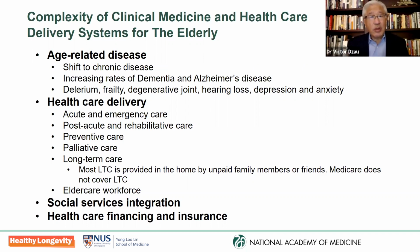But we're not living in a world in which healthcare is actually very well suited for the older population, certainly not in the United States. We tend to think about acute emergency care. We think about post-chronic care, rehab, but we don't think enough about preventive care, palliative care, and important long-term care. What I show in this slide is that in the United States, most long-term care is at home by family members, and people have to volunteer their time. We call it informal workforce, and they're not reimbursed. So it's a tremendous strain on the families. And of course, we don't have enough people working in the elder care workforce.